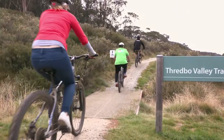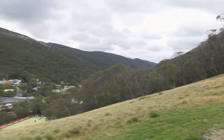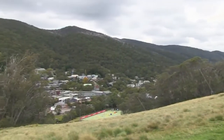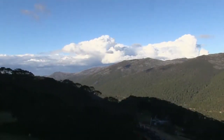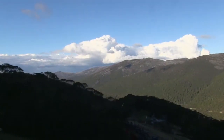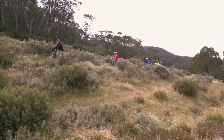Thredbo's done some pretty cool things from a tourism point of view. I mean, obviously, you've got a village there that was built for people to come skiing, and there's no snow in summer in Australia. So they've gone and changed all those facilities that were made for people to ski on into other activities. I reckon I get on a bike maybe once a year.